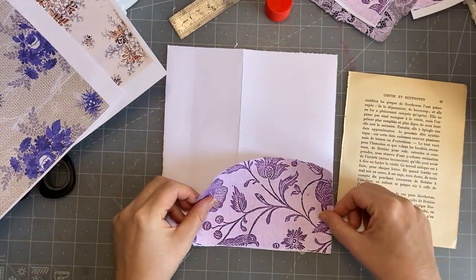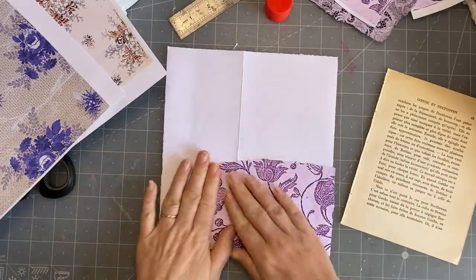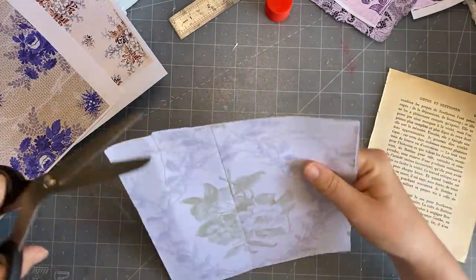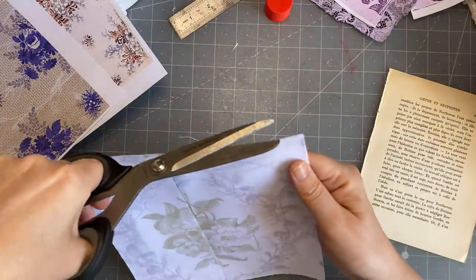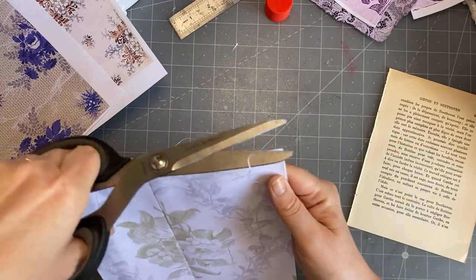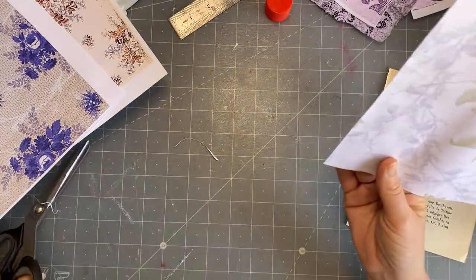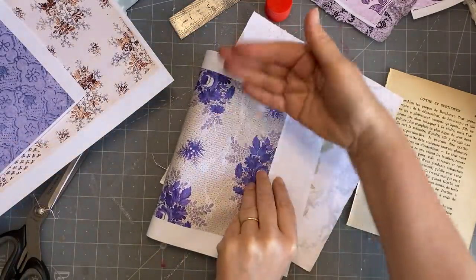So what was I going to say? Who knows? Yeah, oh, because I want to put this, you know, it probably won't go in any of the journals that I'm doing right now because I'm not doing all purple. But I don't want it to be too big because just say I'm altering a book, they might not be that big. So that's why I'm making it smaller. But you could certainly have a horizontal pattern like this one and fold it all in the opposite direction and make something that's bigger.